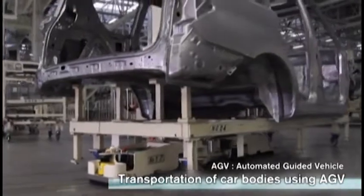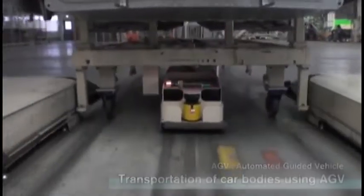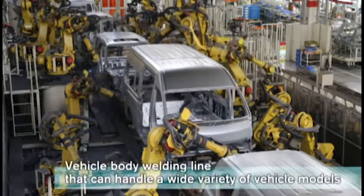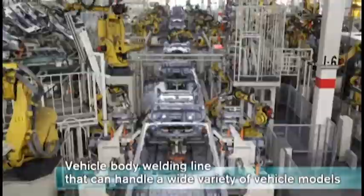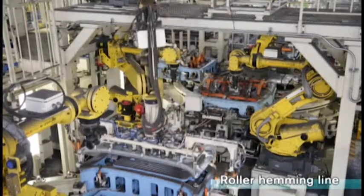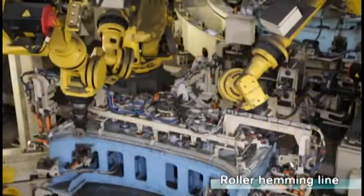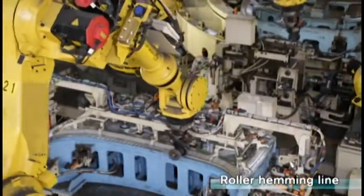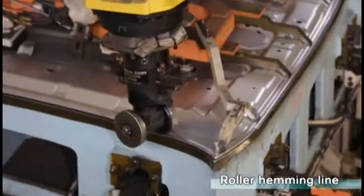We transport car bodies in the welding process using unmanned AGV conveyor vehicles. This eliminates the need for large-scale conveyor systems and enables flexible production line design. We have introduced a roller hemming line to this process. Compared to previous press forming, roller hemming improves accuracy, quality, and finish when processing folded edges on panel parts such as doors.